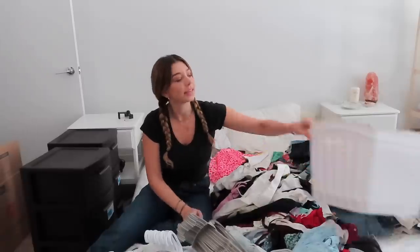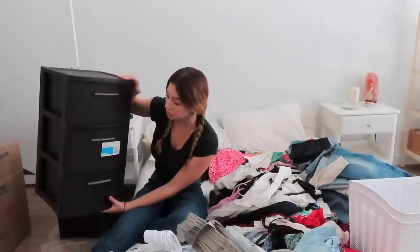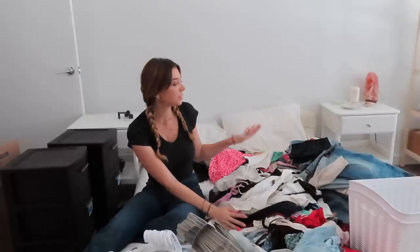Okay guys, I'm back from Target. I ended up going to two Targets to get everything I needed. So I got a ton of hangers. I got these two baskets, and then I got these two drawers. I'm thinking to put my socks, bras, swimsuits, stuff like that in these. I need to finish hanging up all these clothes. This is the rest of my clothes.